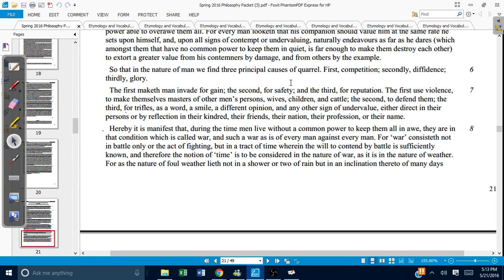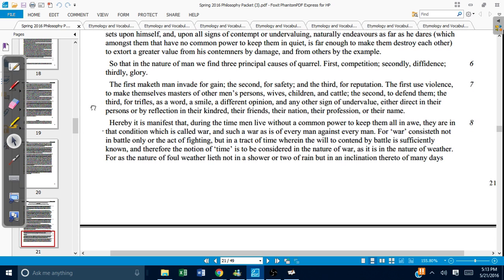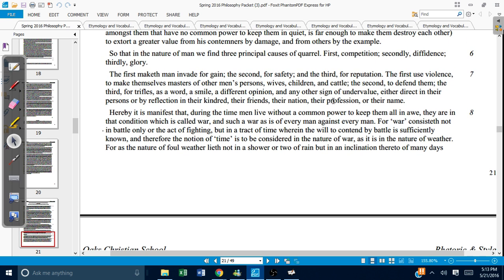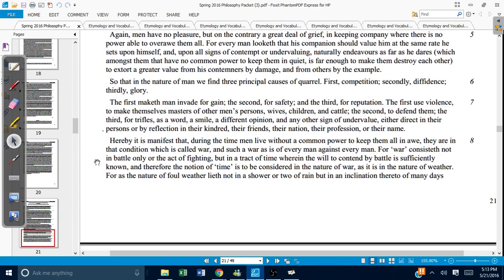I think if we thought about it, pretty much every fight that goes on in the world can be categorized into one of these categories. It's either for gain, for safety, or for reputation. So the first use violence to make themselves masters of other men's persons, wives, children, and cattle. The second to defend them, and the third for trifles, maybe a sword, a smile, a different opinion, or anything basically. Then here's where Hobbes's philosophy comes in.